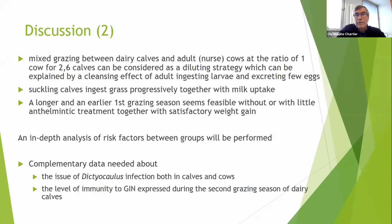So a longer and an earlier first grazing season seems feasible without or with little anthelmintic treatment together with satisfactory weight gain. Of course, an in-depth analysis of risk factors between groups will be performed on this data set. And I have to mention that complementary data are needed about the specific risk and issue of Dictyocaulus infection, both in calves and cows, and that we are also interested in the level of immunity to gastrointestinal nematodes expressed during the second grazing season by these dairy calves with nurse cows.